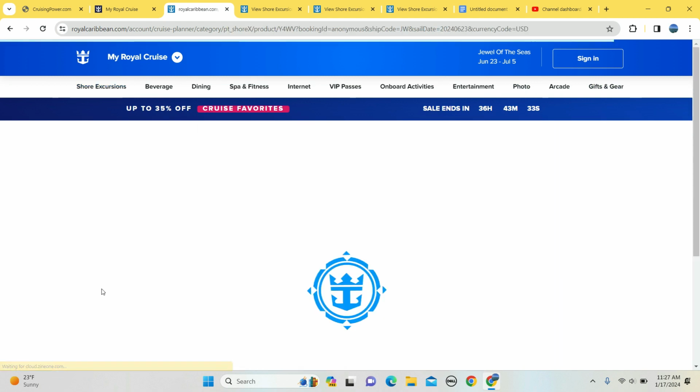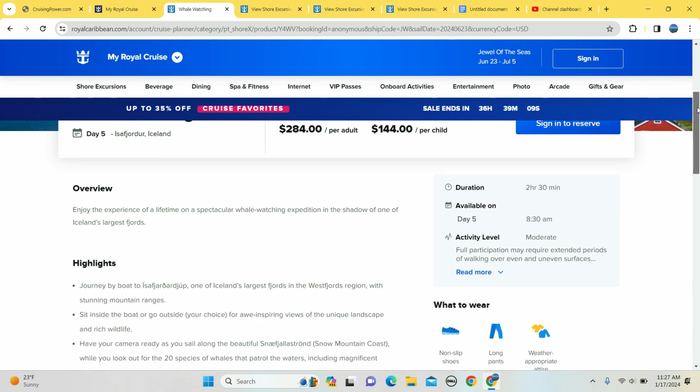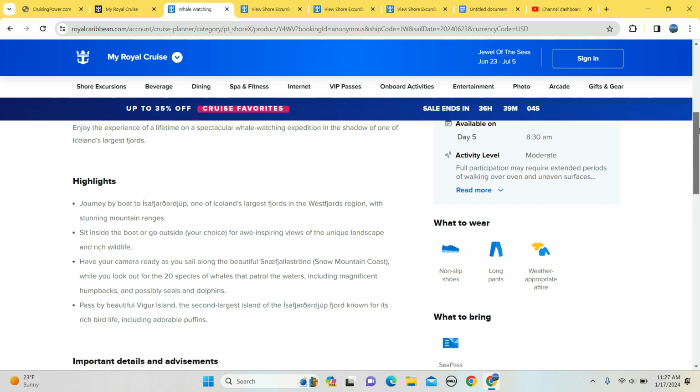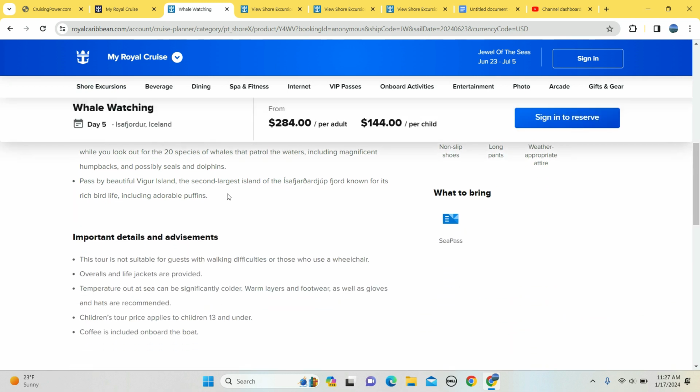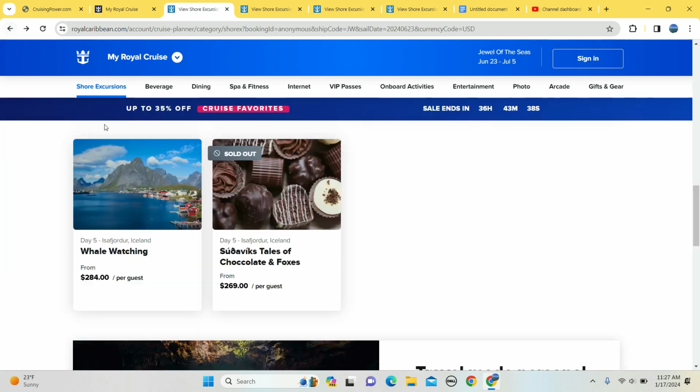How about more whale watching? $284 for a guest, $144 for kids, 2.5 hours long. Leaves at 8:30, and you are going to go off and look at whales. This tour is not suitable for those with mobility. Life jackets provided, and it can be colder, so dress appropriately.